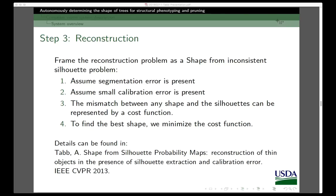The way I thought about this work is that you can represent the difference or mismatch between any shape and the input silhouettes as a cost function. So to find the best fit shape for those silhouettes, you minimize the cost function. It's not quite that simple, because minimizing that cost function is an NP-complete problem. So I find a local minimum that makes sense in this reconstruction context. If you're really interested, there's a paper about it at CVPR a couple years ago. Okay, next slide, please.